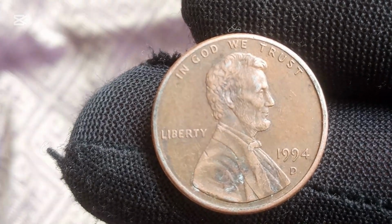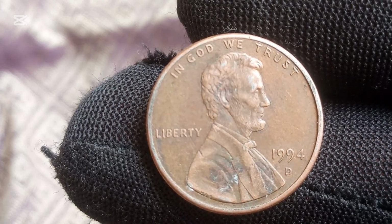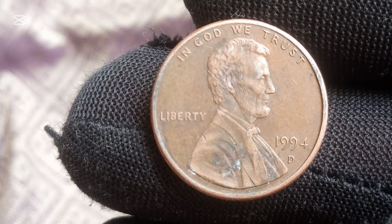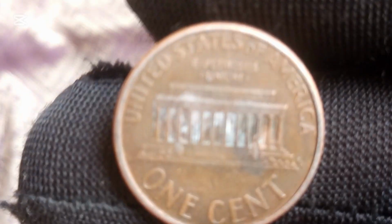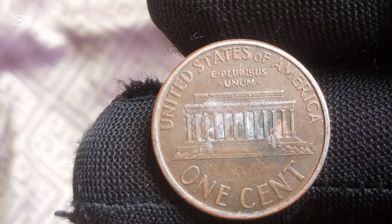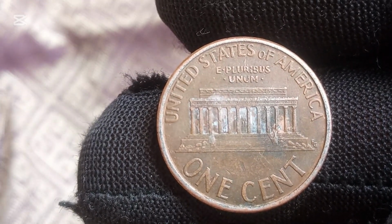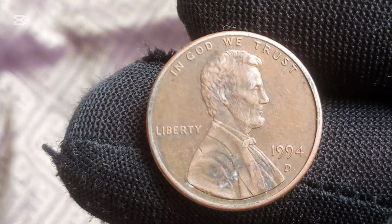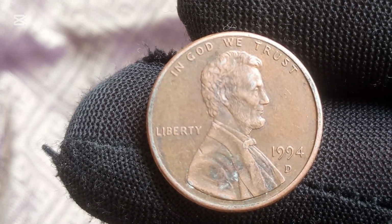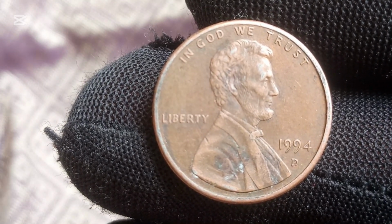First, let's talk about errors, coin collecting's most exciting category. Some 1994 Lincoln pennies were struck with mistakes at the mint that made them incredibly rare. You might find double dies, where the design appears doubled due to a misalignment during the striking process. These errors can be seen in the date, the lettering like Liberty or In God We Trust, or even in Lincoln's portrait. A strong double die in great condition can fetch hundreds to thousands of dollars, depending on the strength and visibility.